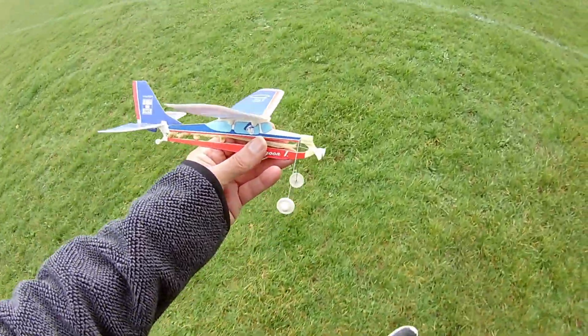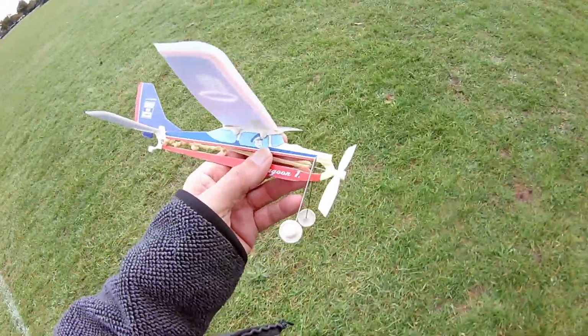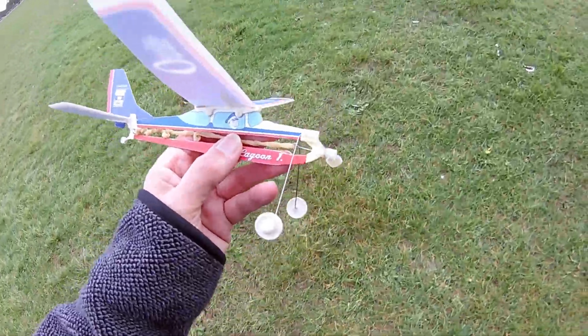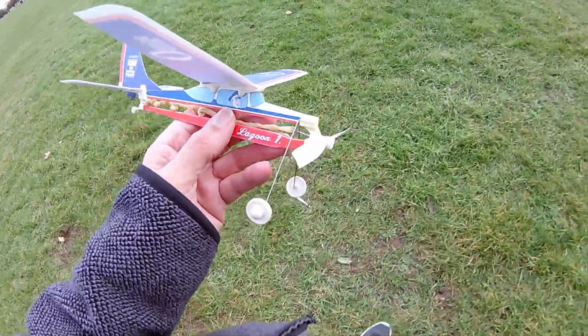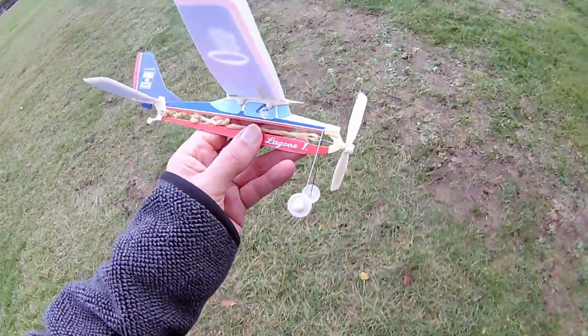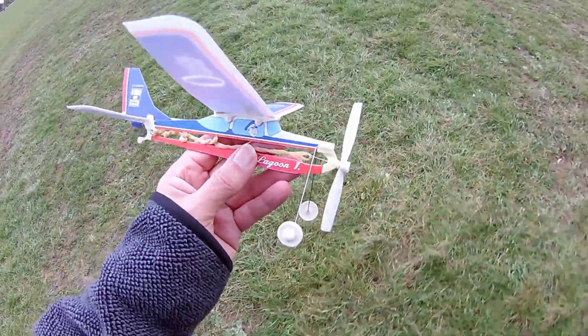I think that went better than I expected, to be honest. The rubber I put on there is some old hobby grade that's actually breaking apart, but it looks like that particular loop is working, so we might fly this another day.